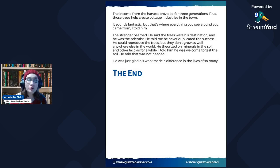The income from the harvest provided for 3 generations. Plus, those trees helped create cottage industries in the town. It sounds fantastic, but well, that's where everything you see around you comes from, I told him.